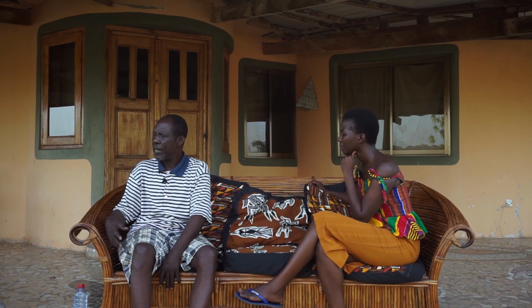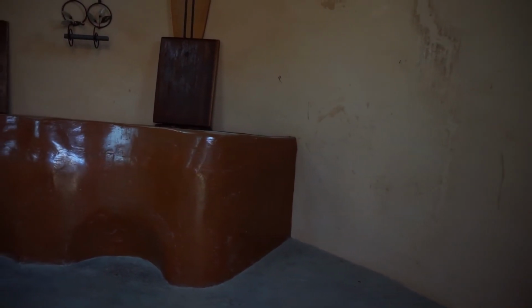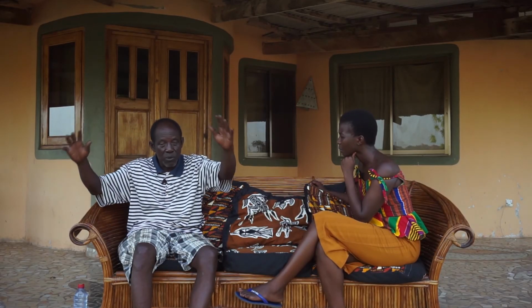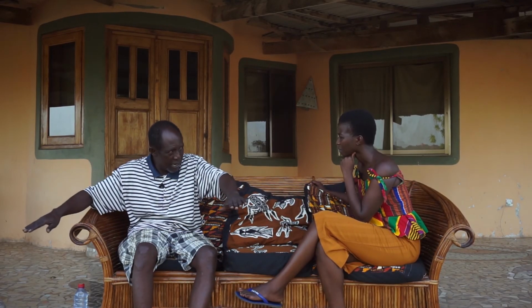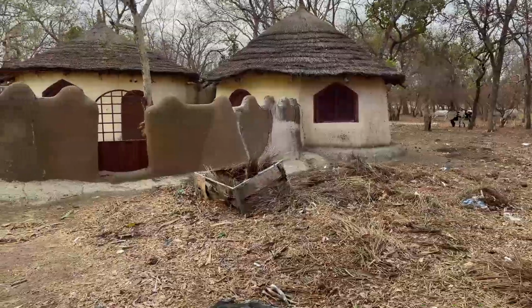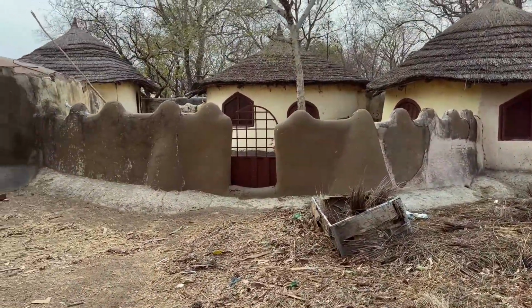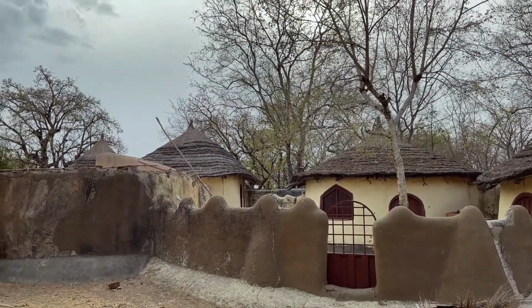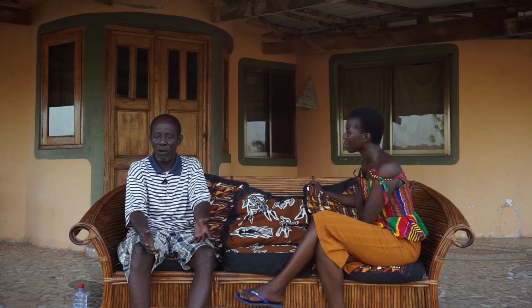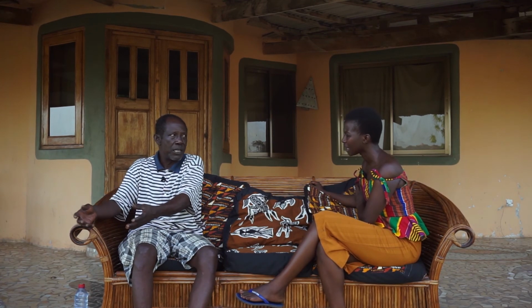What happened here, we used the concept, especially for the toilet systems, using the round mud ball structures, roofing them with thatch, decking them not with cement, just the material under our feet here. Don't depend on cement to do everything. We could use our own traditional building materials and do things.